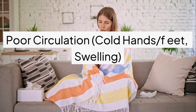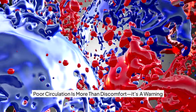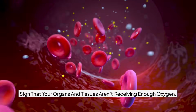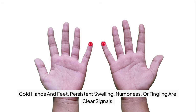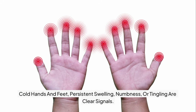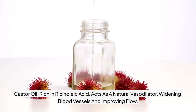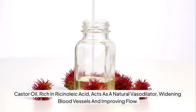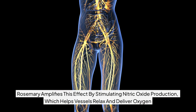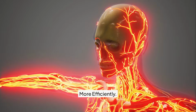Number 3. Poor circulation, cold hands/feet, swelling. Poor circulation is more than discomfort, it's a warning sign that your organs and tissues aren't receiving enough oxygen. Cold hands and feet, persistent swelling, numbness, or tingling are clear signals. Castor oil, rich in ricinoleic acid, acts as a natural vasodilator, widening blood vessels and improving flow. Rosemary amplifies this effect by stimulating nitric oxide production, which helps vessels relax and deliver oxygen more efficiently.